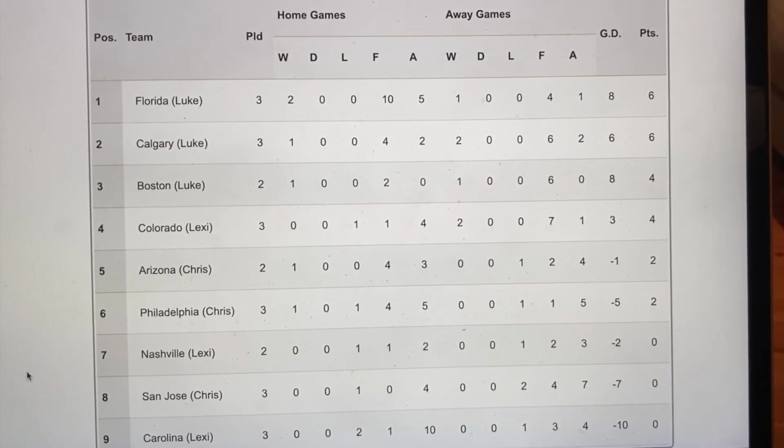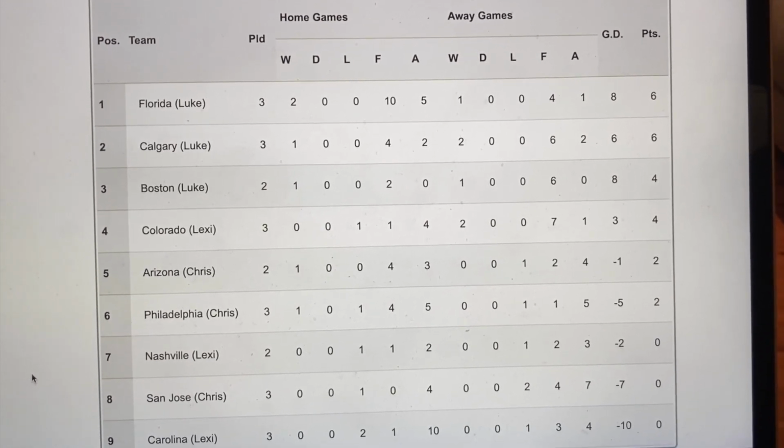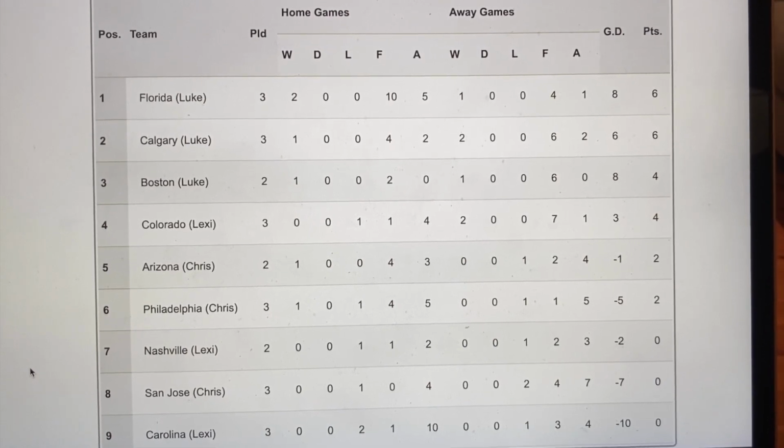Now let's have a look at the league ladder. Luke's team's still dominating. However, you'd have to say that some of those games are closer than the scores would suggest. Still, we're nearly at the halfway mark, so some teams need to get a wriggle on.